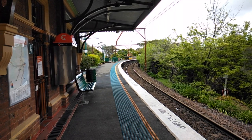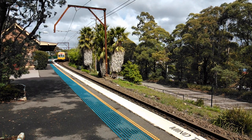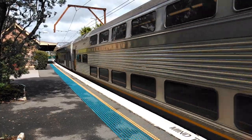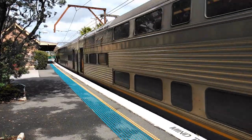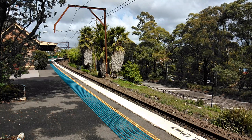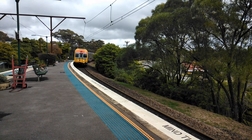V1 trailing half. Passing through platform number one, Express Blacktown service. V2, leading four cars. V18, Blacktown service.